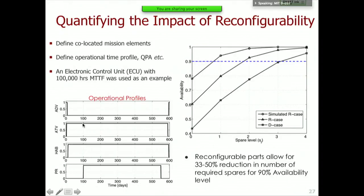And so we have four elements here. We have the PR, which is the pressurized rover, the habitat, the all-terrain vehicle, and then the ADV, which is the ascent-descent vehicle. In this case, it's the same vehicle for ascent and descent. You only need the ascent-descent vehicle when you land and when you depart. The rest of the time, it's dormant. The habitat is used while you're on the surface. The ATV is used while you're on the surface. And then the pressurized rover is used. The assumption here is you're going to operate for about 100 days very close to the base, and only after 100 days are you going to start going further away with the pressurized rover. So those are the operational profiles.